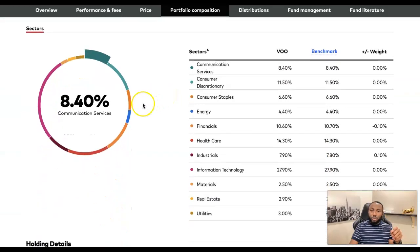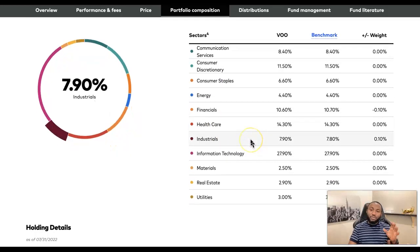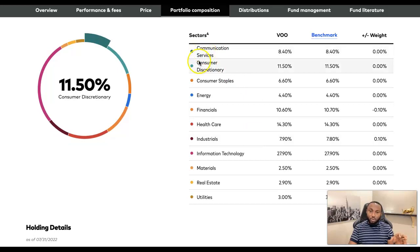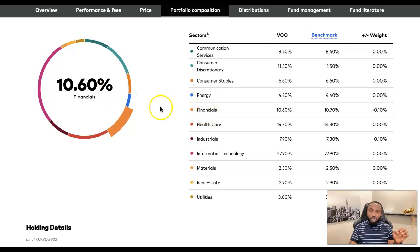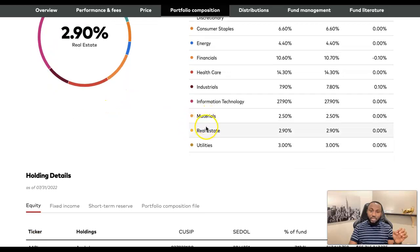Weight exposure. So as you know, it's the S&P 500. It's composed of 11 sectors of the market. So we have communication, 8.4. We have consumer discretionary, which is about 11. Consumer staples, 6.6. You can see right here. Energy is about 4.4. Financial is 10. Healthcare is 14. Industrial 7. Information technology is 27. Materials is about 2. Real estate 2. Utilities is 3.